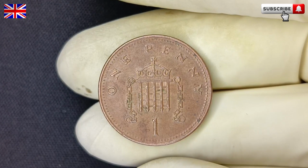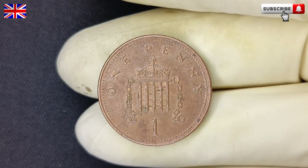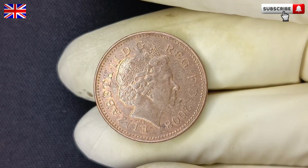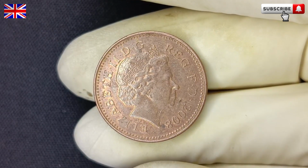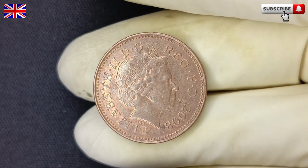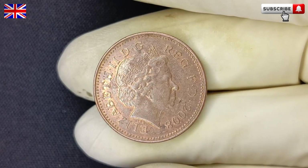The 2008 one penny became a symbol of both the impossible and the rare. Its humble face value stood in almost poetic contrast to its market price. And every coin bore the weight of that year, that mistake, that magical transition from old to new. But perhaps most remarkably, this coin tells the story of a monarch and her era.